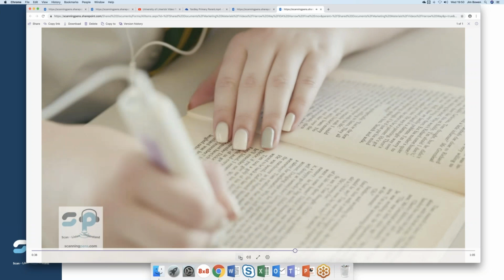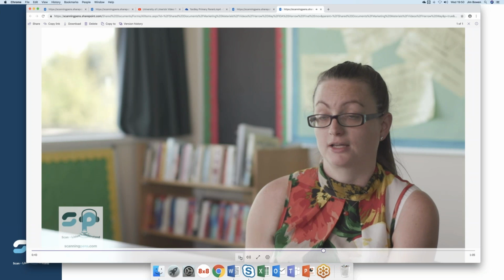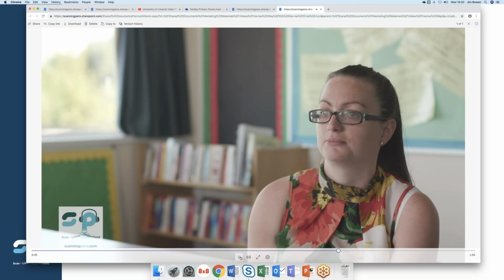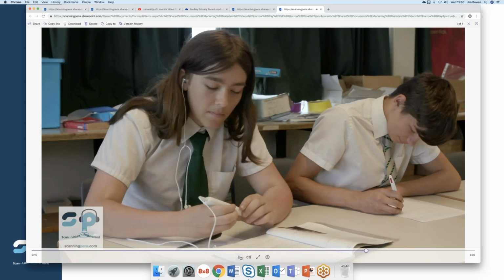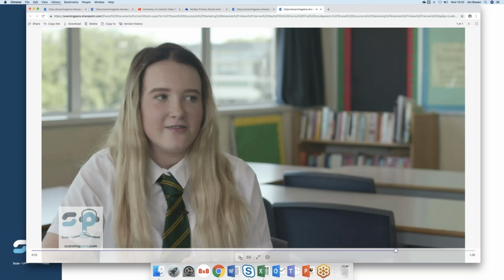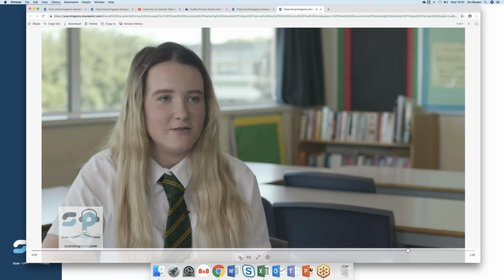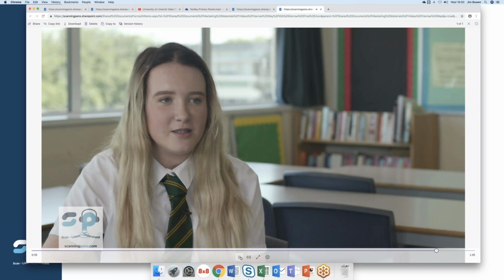I think the biggest improvement I've seen actually though is in the confidence, their confidence to actually approach a text that they haven't seen before, and to be able to involve themselves in the class in much more depth as well. It's helped me so much. Like, I've just noticed so much of a difference in just my English altogether since I've been using it. I totally recommend anyone to go get it who struggles with reading.